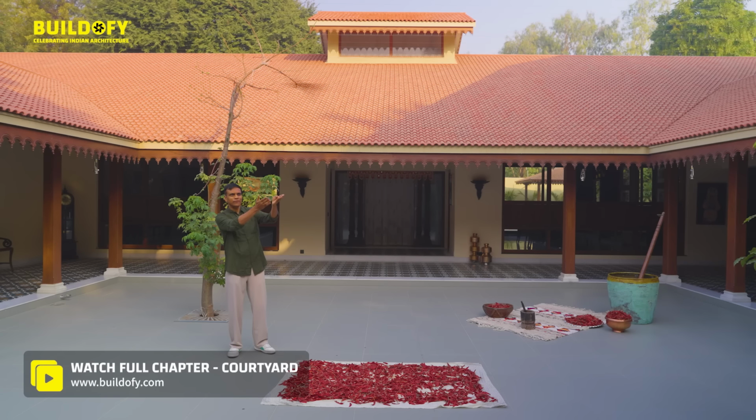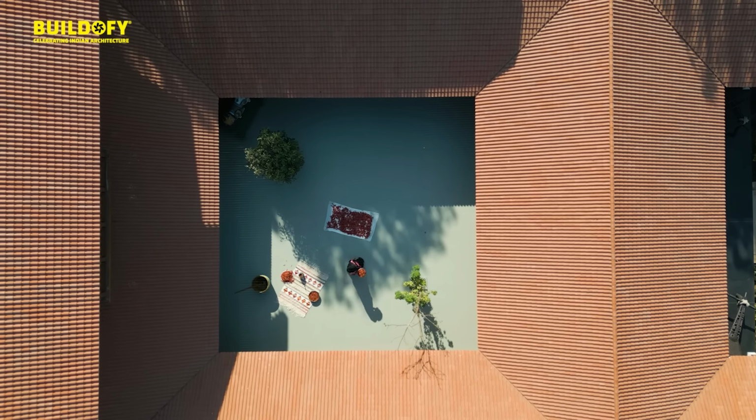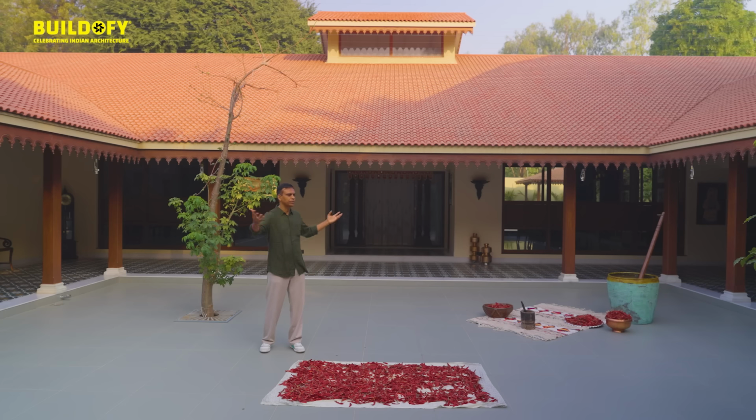Look at the bird here. You start seeing the birds coming over here. The courtyard will also work as multitasking. For a small get-together, everybody can be here, and you arrange it the way you want to do it.